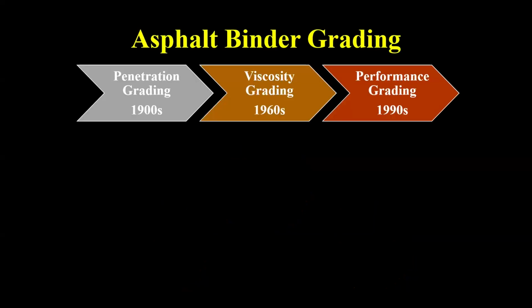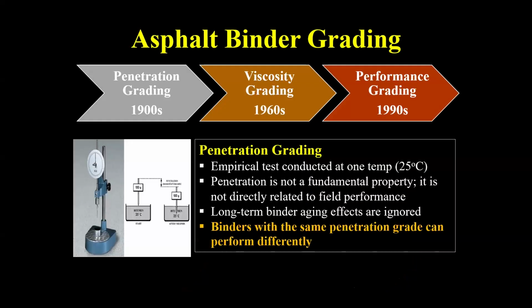All right. So looking at asphalt binder grading, grading started in the 1900s with penetration grading, and it is a very simple test, an empirical test. We have a needle, we load it with 100 grams, and it is pushed into the bitumen at a temperature of 25 degrees Celsius, and we just measure what will be the depth of penetration after 5 seconds. A very simple test, but the issue is that it is not measuring any fundamental property of the bitumen, and also the long-term binder aging effects are not considered. So one major shortfall is that binders with the same penetration grade will perform or can perform differently in different environments.